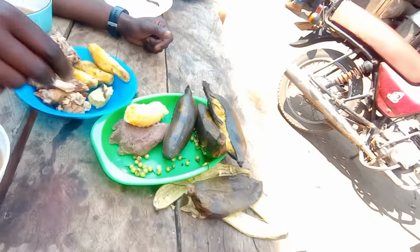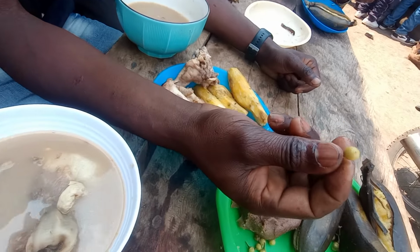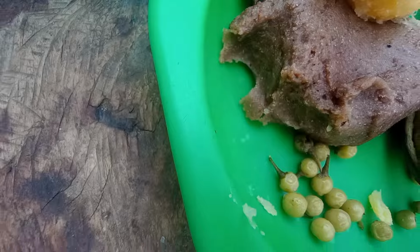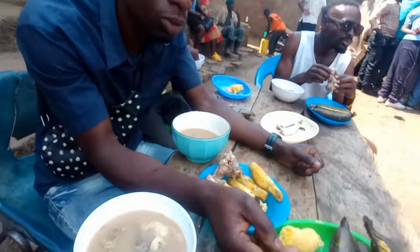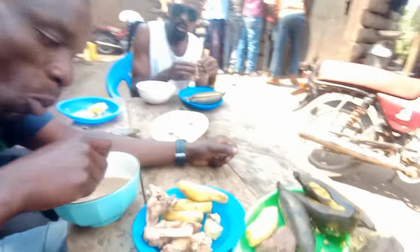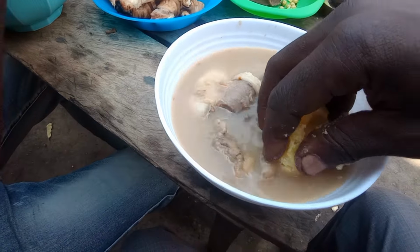What about these ones, guys? Are small eggplants, or how do they call it? Small eggplants. For us, in our local language, you call them jabar. They are good for someone who has pressure. How do they get pressure? So that's very interesting. Very delicious. You can see the soup.